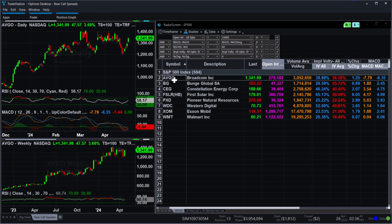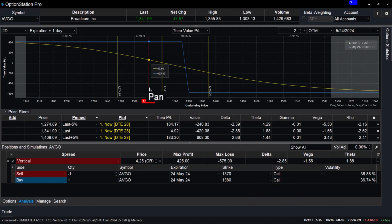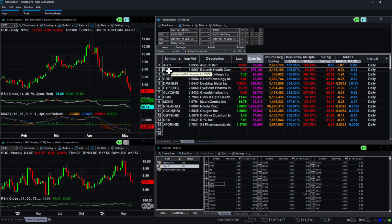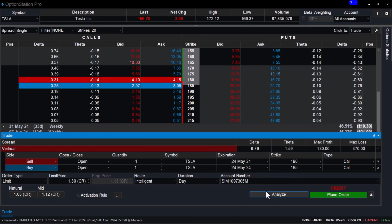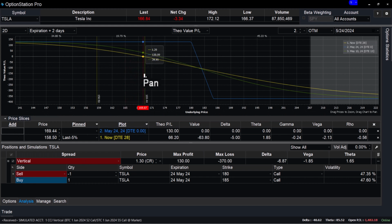The TradeStation desktop platform and OptionStation Pro provide powerful features to analyze, enter, and manage these spreads. The scanner and radar screen apps give you the ability to identify securities with high implied volatility or slightly bearish price action that may be right for the bear call spread. You can identify them in real time. Be sure to access the downloadable workspace and instructional PDF, which will guide you in using radar screen to identify bearish stocks or indexes. The additional analysis tools in OptionStation Pro allow you to evaluate various scenarios, including changes in price or volatility, to model bear call spreads in detail.